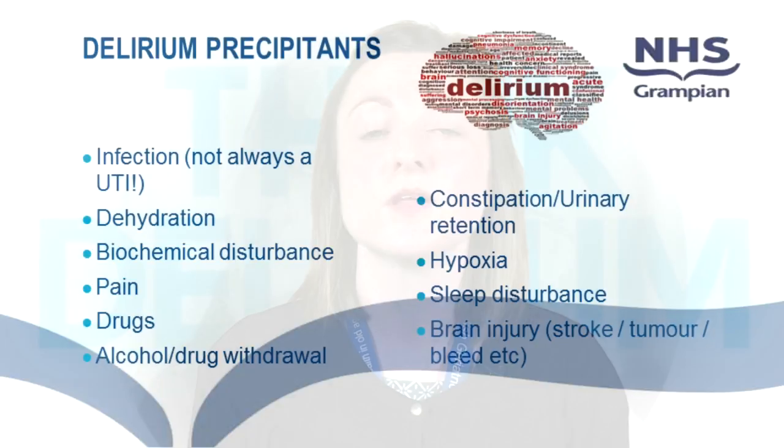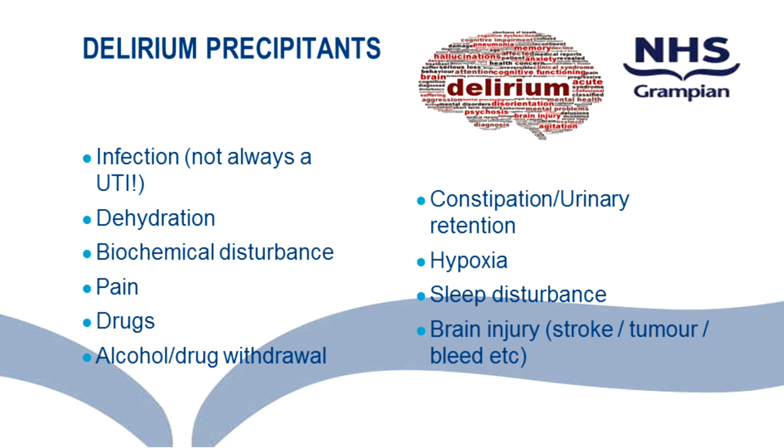Delirium can also be caused by loads of precipitants. Very often a UTI is blamed, but this is massively overdiagnosed, which can cause serious harm. UTIs and other infections can cause delirium, but so can dehydration, biochemical problems such as salt imbalances and problems with your kidneys. Pain's a common cause of delirium and one that we often undertreat because we're worried about the side effects of pain-killing medicines.